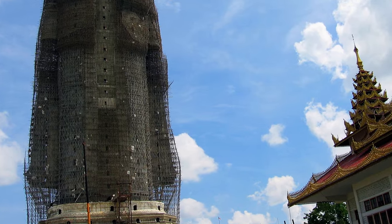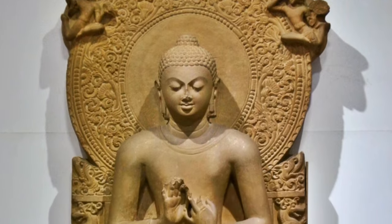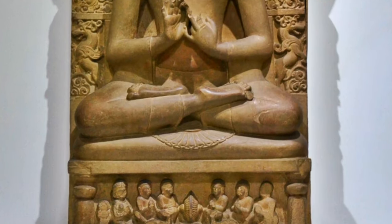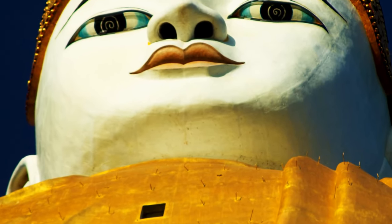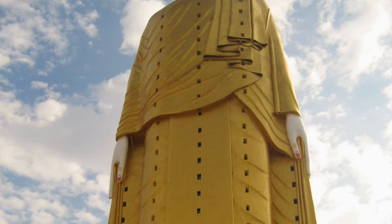The construction took so much time because it was funded by the public. The monument is a depiction of Buddha Shakyamuni, who many believe to be the founder of Buddhism. The sculpture is painted yellow, which is considered to be the color of wisdom in Buddhism. Each element of the monument is extremely precise and detailed.